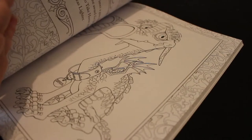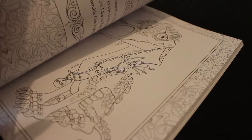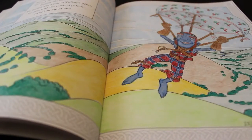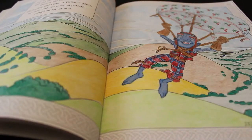I can't find it. There it is. So that's the only one I've done in this book, and I enjoyed that. So it was Hamish as well. So I'm going to enjoy colouring the rest of that book.